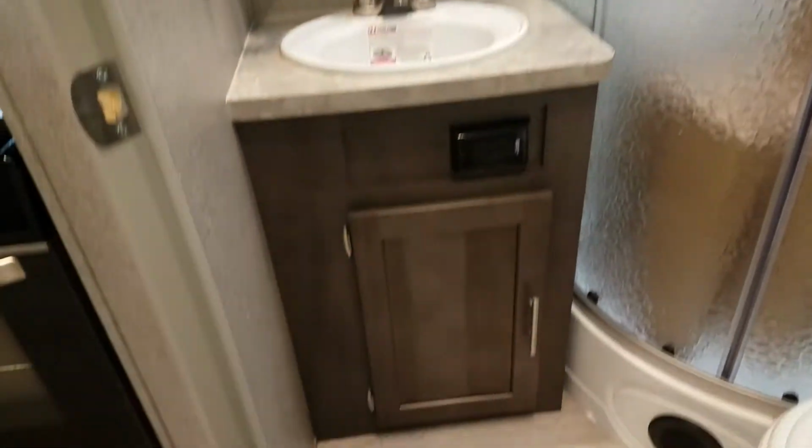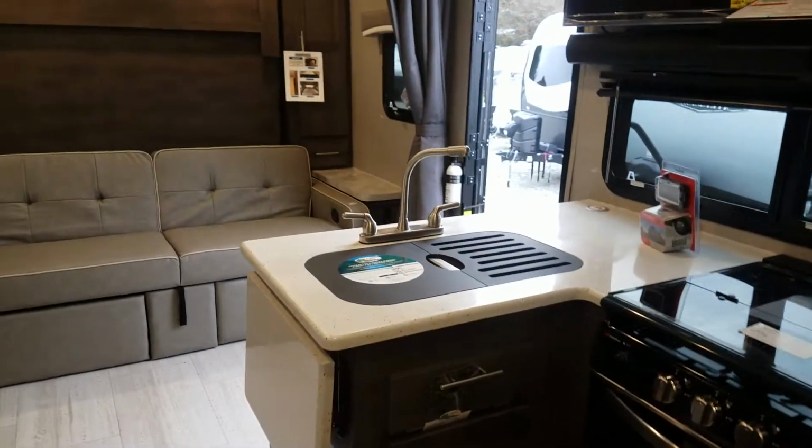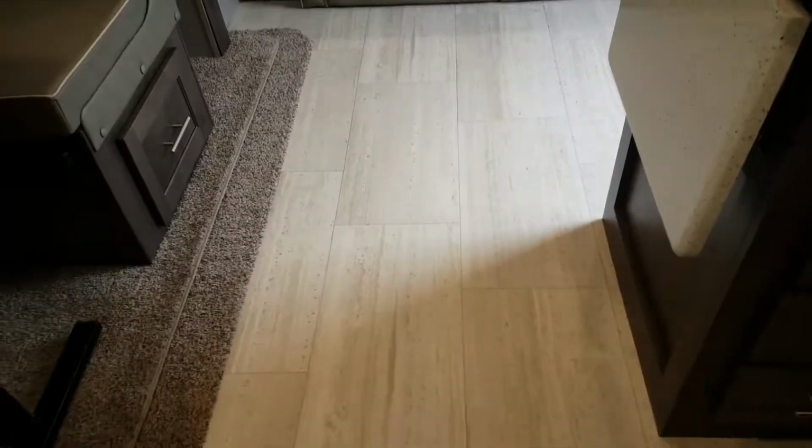Hey guys. Absolutely beautiful. One of our top selling floor plans here. Like I mentioned, seems like we get 2 or 3 in and we sell 3 or 4. That's a good problem to have.